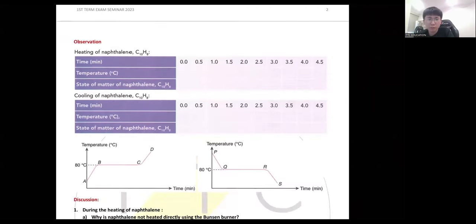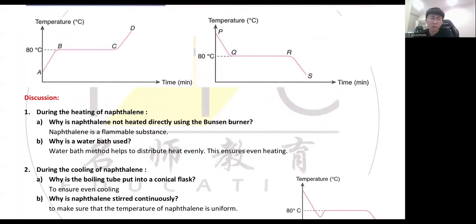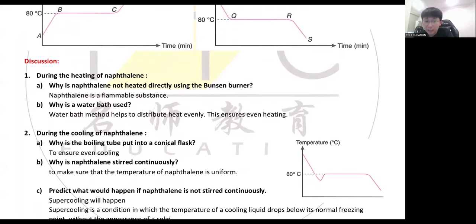Okay, so when we go for this one, they're supposed to have two results. One is the heating curve: go up, constant, go up. One is the cooling curve: go down, constant, go down. Okay. So of course, here I put a lot of discussion inside. The discussion all comes with answers. So these are common exam questions.